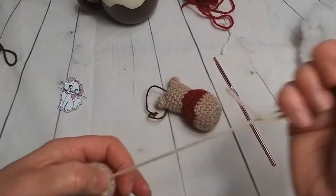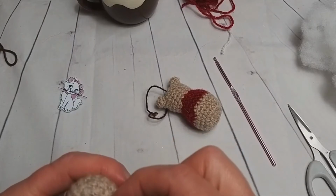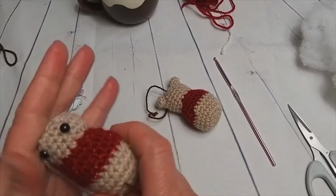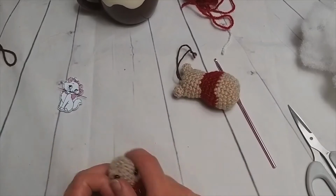The finishing off of work is quite often more important than the actual crochet, because you can be brilliant at crocheting, but if you can't finish your yarn off or sew it up nicely, then it's not going to look great. I'm sure his head's come out smaller.